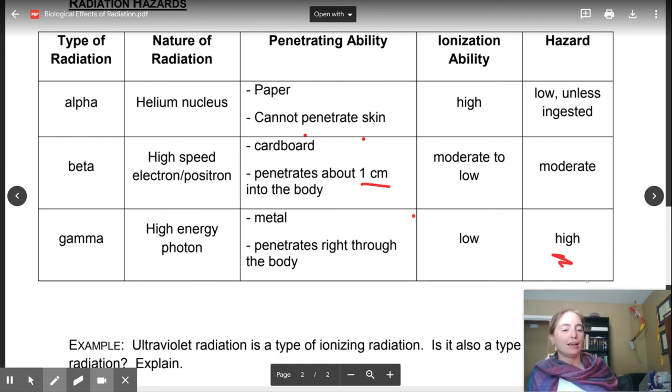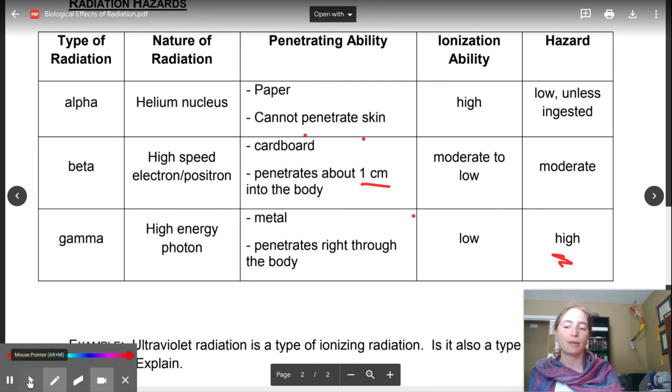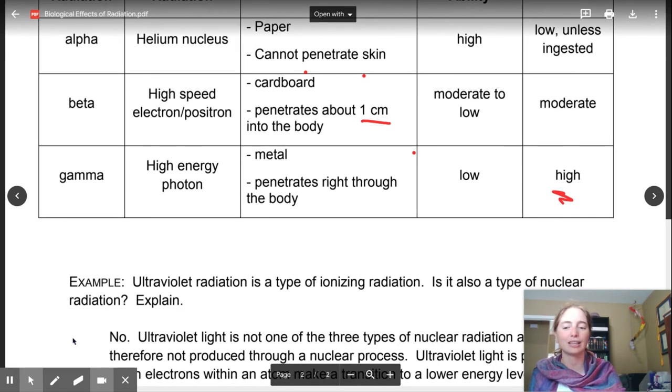If it only has the ability to ionize, say, I honestly don't know what percentage, but let's pretend 1% of the stuff it comes in contact with. Well, as the gamma radiation goes through you completely, it ionizes 1% of the particles it comes across. Guess what? It's going to go through way more than 100 particles, so it's going to be ionizing stuff. So it's not good. The best way to protect oneself from gamma radiation is really thick walls of concrete and really thick walls of lead shielding.